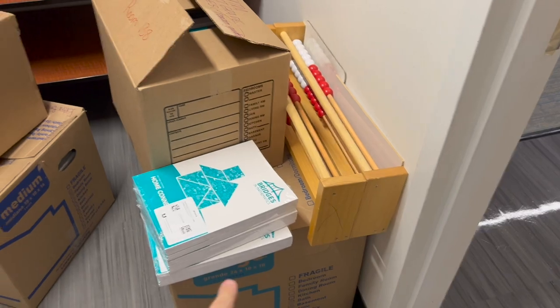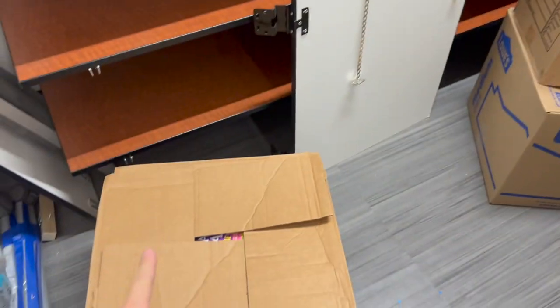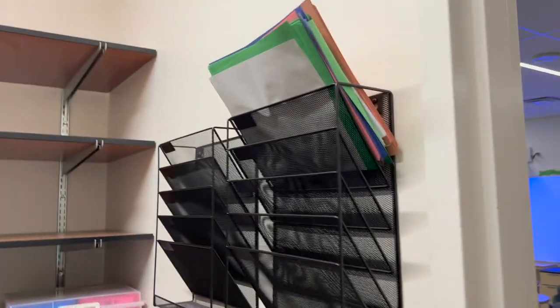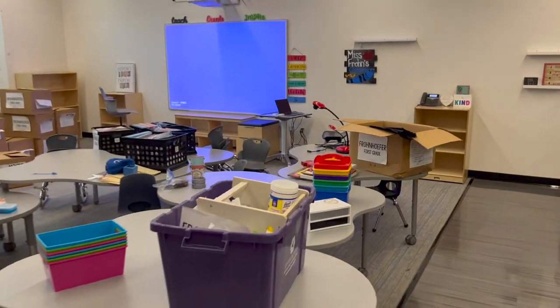I'm gonna turn this around again. Sorry if this is really close on my face. But that's math, that's all math, that's math. The bins go with the math. And then that's my fourth grade library, that's my fourth grade library. And then all these extra books, I need to speak to our literacy STL and get those out. And then I don't even know what to do with this just yet, but it's a work in progress. So here's a quick look around.